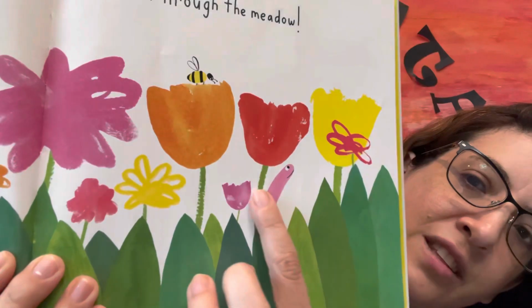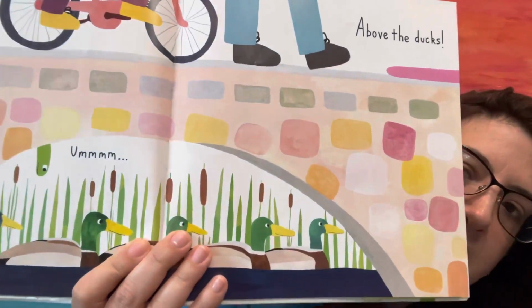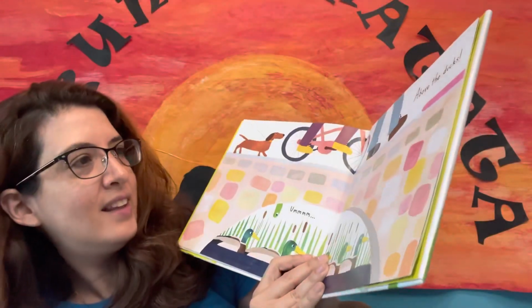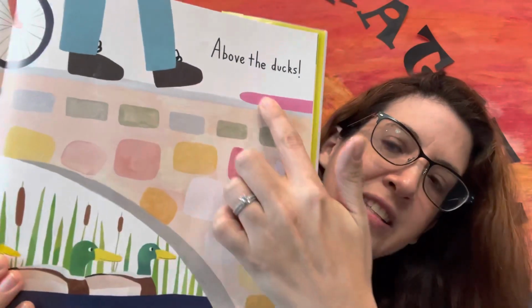Oh, there he is, through the meadow. He's really good at this. Now where is he? I see some ducks. Quack, quack, quack, quack. Oh, I see him. Do you see him? Right there. He's going somewhere again.